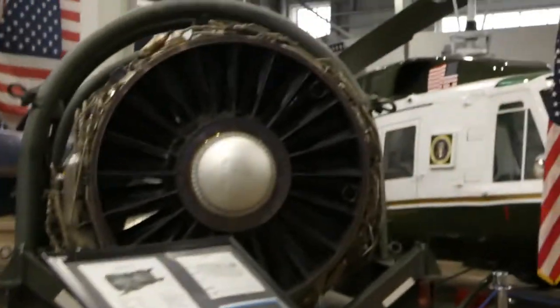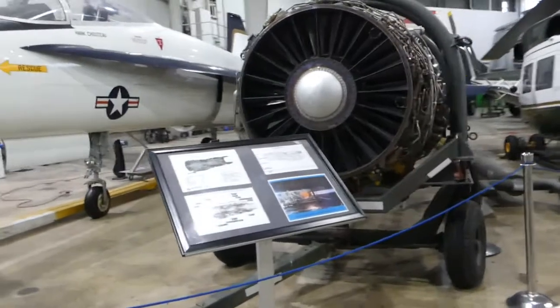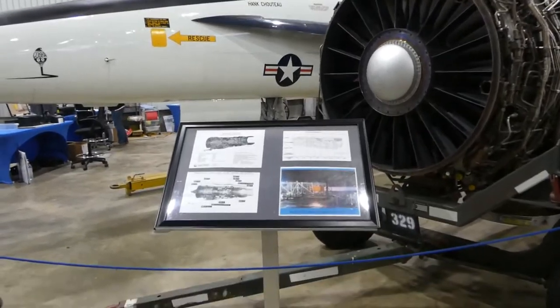Okay, hold on, baby. This is pretty cool, though. Look, baby. That's the engine that was in that plane. Really? Yeah. That's a big engine.